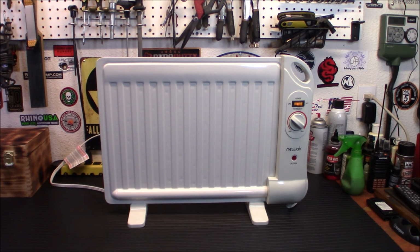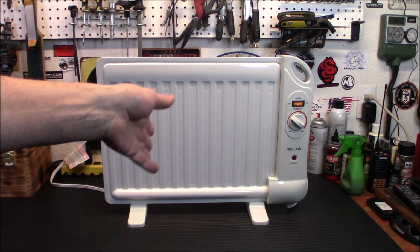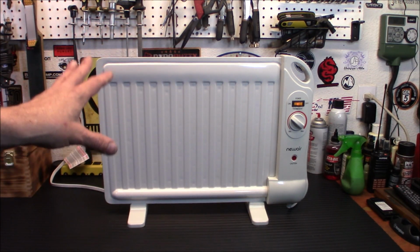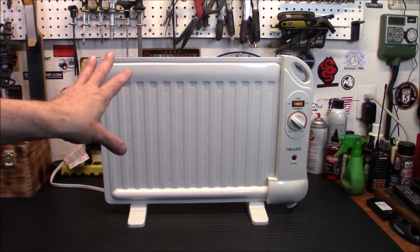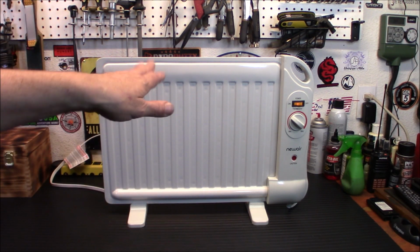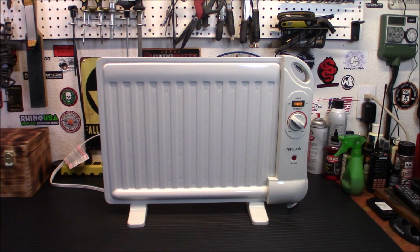This is an interesting little design. This is an oil radiator heater. It's kind of interesting. There's oil inside of it. It does heat up from the bottom to the top, I've noticed. Now, I've been using this out here for about 2 weeks in my garage. I've had it on the floor, at the bottom here, just keeping me warm. And I've got to say, for a smallish area, even though my garage is fairly large, this does a really, really good job.